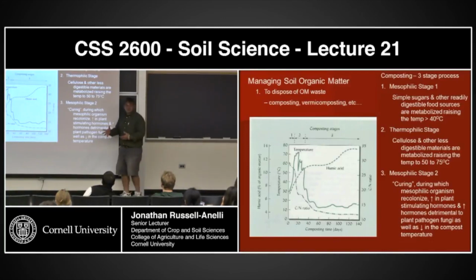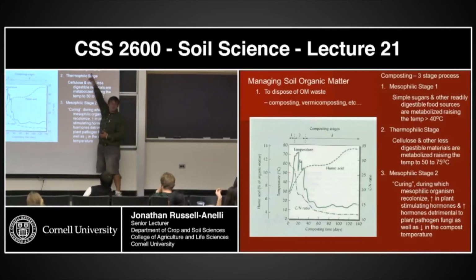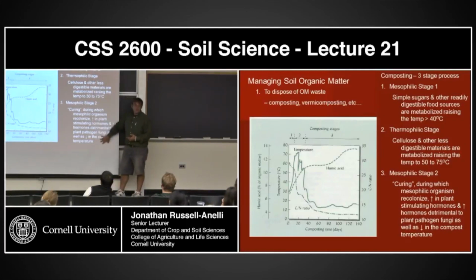Okay, so first stage, simple materials get decomposed. Population booms, the temperature starts to increase, we start killing off the mesophilic organisms, and we move into the thermophilic stage where we have the thermophilic organisms taking over. They start decomposing, but the decomposition processes are getting slower, which means the temperatures start to drop. When the temperatures drop enough, the mesophilic stage 2 starts again, where the material gets recolonized by all the organisms that got killed off up here. Okay? Both beneficial and pathogens. And we have all these secondary products appearing. Okay? Does that make sense to everybody? That in a nutshell is what we're trying to do with decomposition.